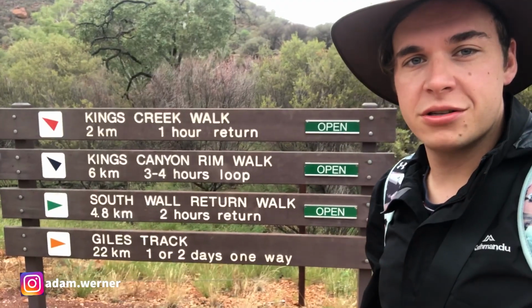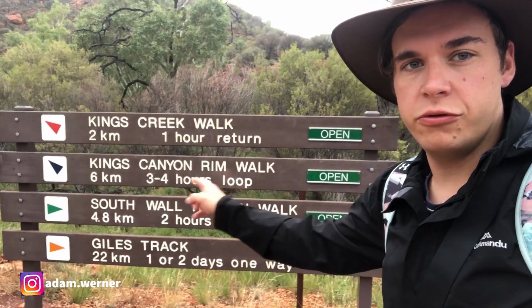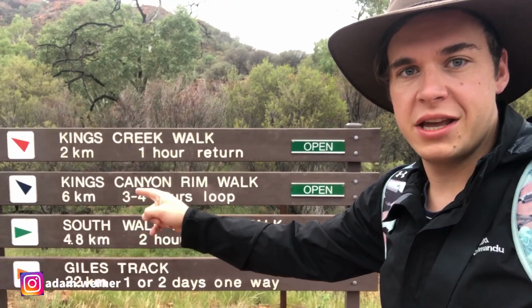So here's the information on the different walks that are available. We're doing the Kings Canyon Rim Walk. 3 to 4 hours and 6 kilometers. We've read online that they said that it'll take probably like 2 hours. So maybe that's just if you're really fit or you've got kids with you.